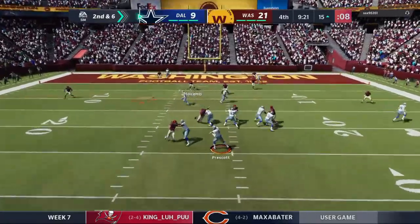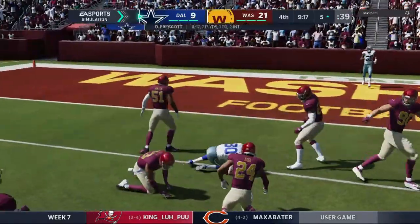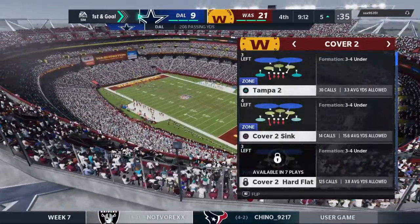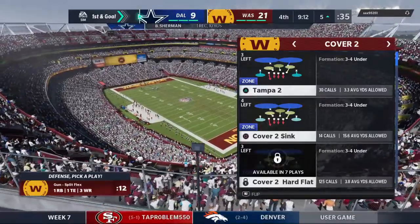Looking to throw again on 2nd down. Prescott. This will be caught just inside the 10. Yeah, the Cowboys are going to have a 1st and goal as the tackle is made at about the 5. It's a 10-yard gain there to set them up 1st and goal.